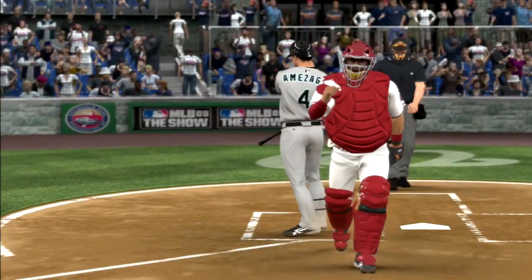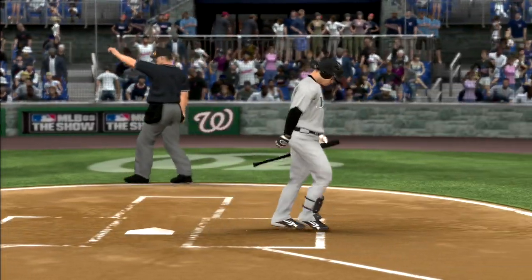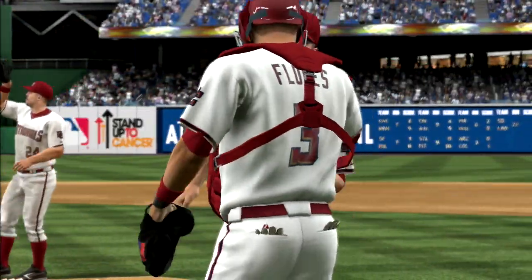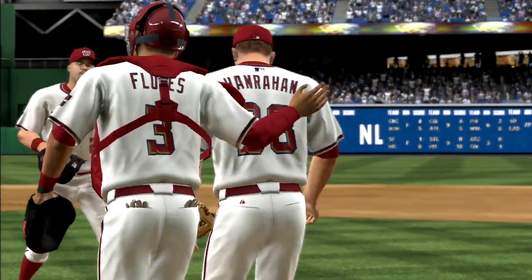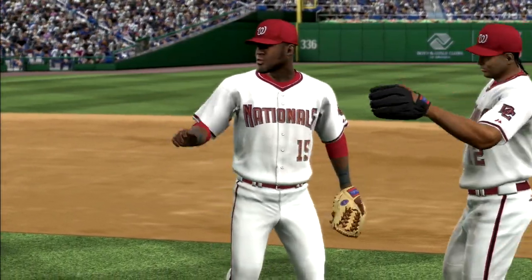And he struck him out for out number 3, so that'll wrap things up here as they leave the possible tying run stranded at first. That's a great job of pitching right there. With the game on the line, he comes right after him and gets the strikeout for the victory.